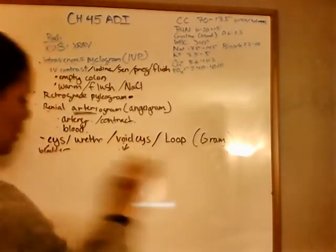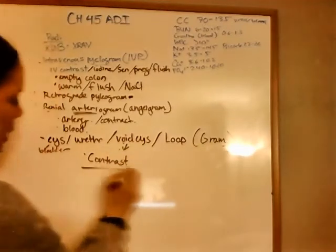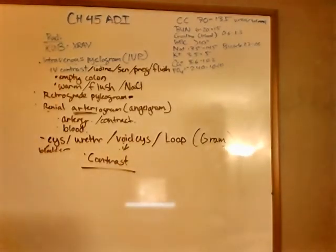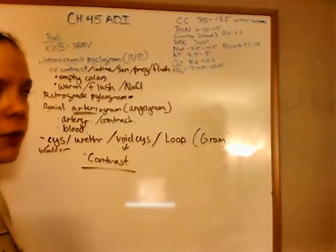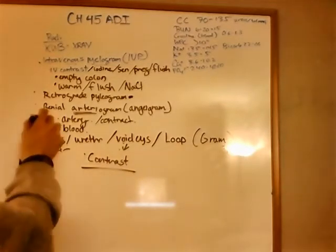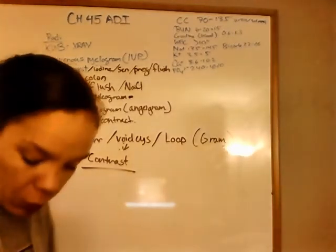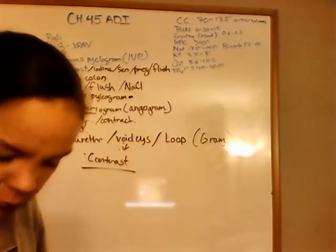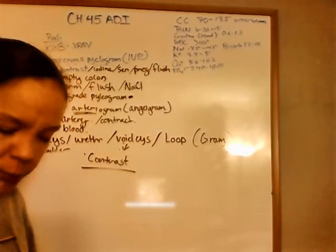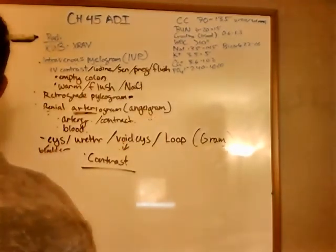All of these are using contrast, and they're using contrast to examine different areas and their functions. That's all they're doing. When they use contrast, they're able to figure out size, location. They might be able to identify cysts. The other thing with this arterial, because we're in a vascular structure at that point, we're able to figure out the difference between cysts, which don't need as much blood flow, and cancer. So that's really beneficial too.